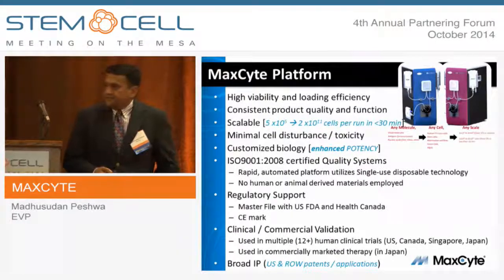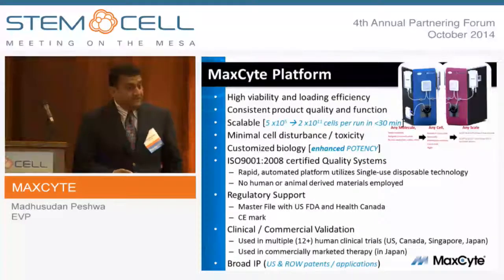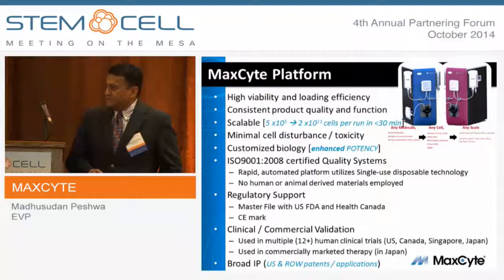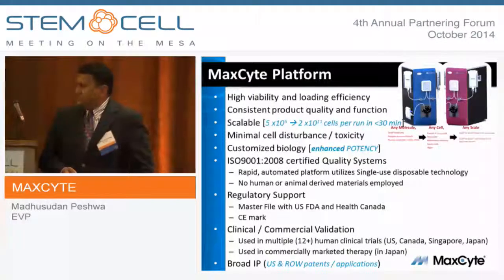So the salient features from a performance perspective, the first order of doing any modification is do no harm. So we want to make sure it's non-toxic, doesn't damage the cells. The basic physiology and function of the cells is maintained. It gives us high viability and loading efficiencies.